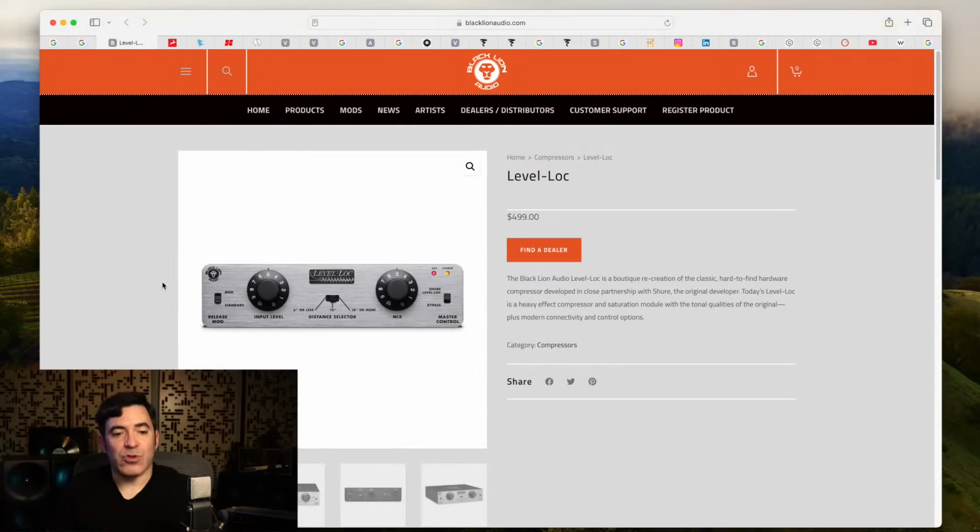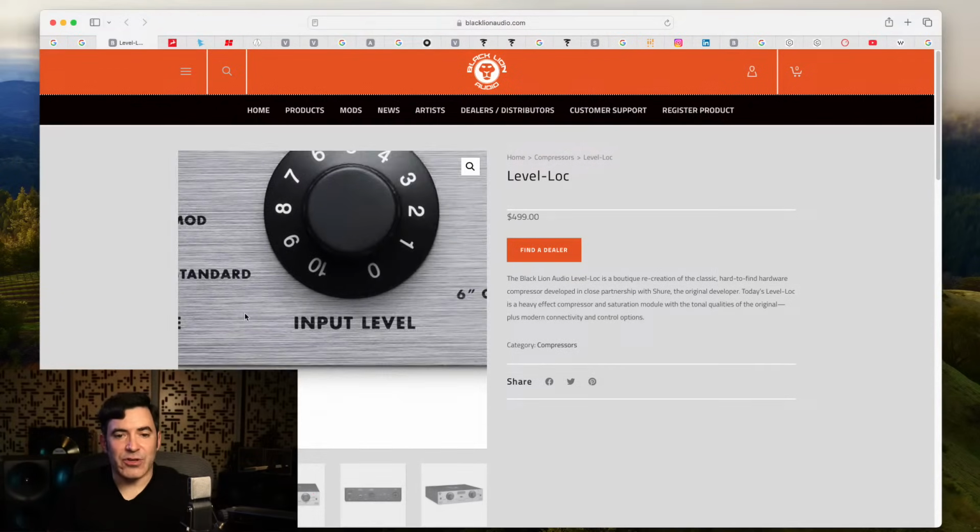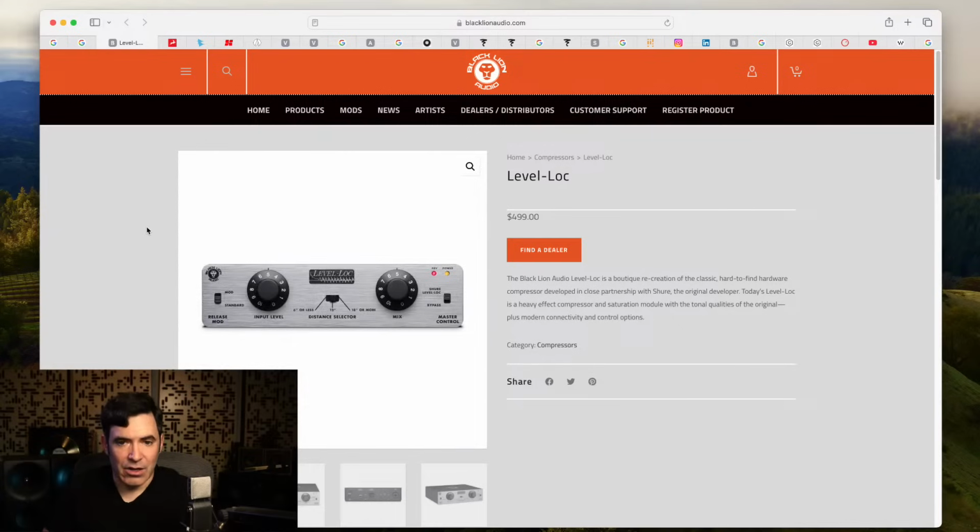Speaking of Black Lion, this was one of the other cool hardware pieces, basically a recreation of the Shure Level Lock compressor from Black Lion Audio. This guy is $500, and it is that demented, crushing sound of the Shure Level Lock in hardware form. Honestly, the Soundtoys plugin, which is called the Devil Lock, is so cool, so flexible. If you just get the Soundtoys 5 bundle for practically the same cost as buying this one piece of hardware, then you are going to have a great Shure Level Lock sound as a plugin in the box. But if you're looking for really fun hardware, this is absolutely that.